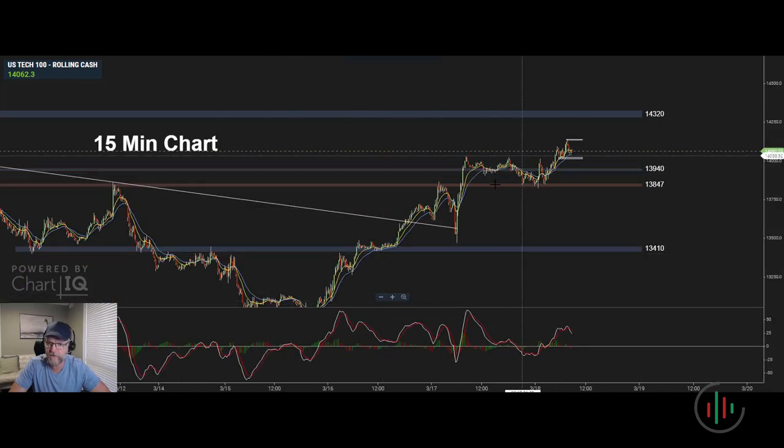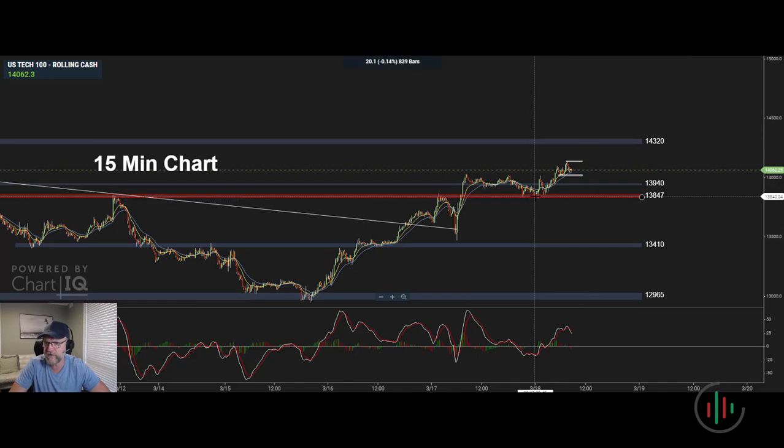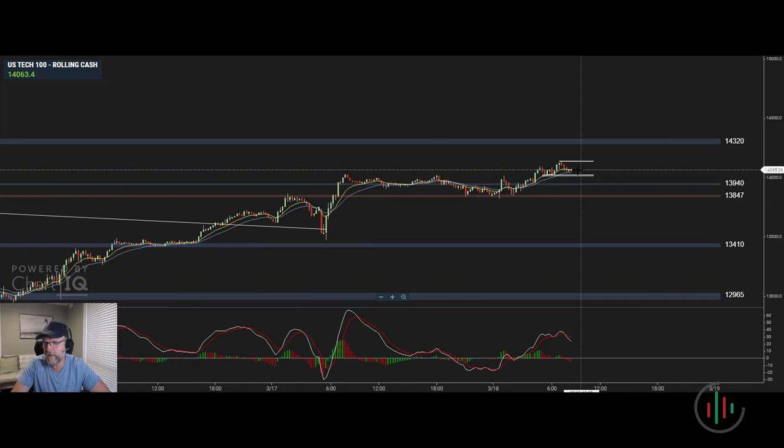There's been quite a few buys, and that's not from just this area, 13,847, but way down at 12,965. They really haven't been put under too much pressure, apart from this chop around here, and we blasted higher. So if we start to break down here, there's a good opportunity for a short. If we continue to hold this area, basically right where we are, then you look to see if you can get on board. It's a 15-minute chart. Get on board, say on a 5-minute chart for that little pop up.